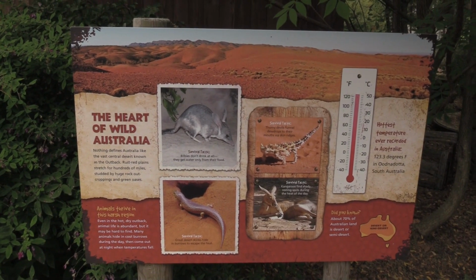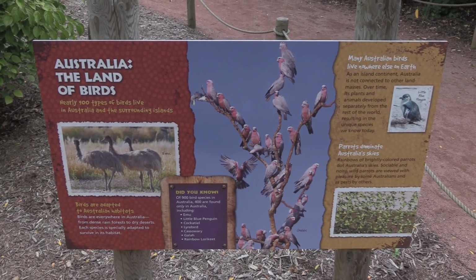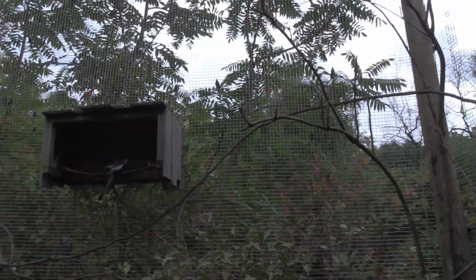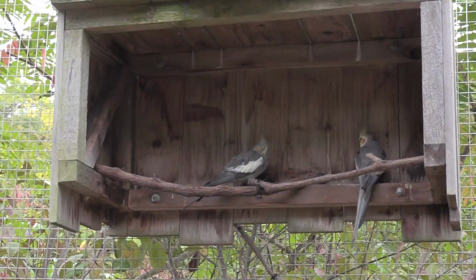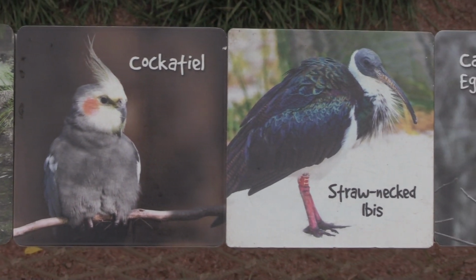Right, the heart of wild Australia. Definitely hope to go there one day. Because Australia, the land of birds. We're gonna go inside and see some now. Alright, got some cockatiels. This is what they have in this aviary. Saw the cockatiels.